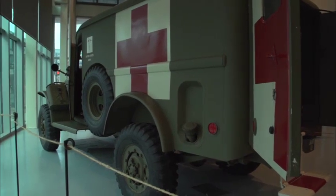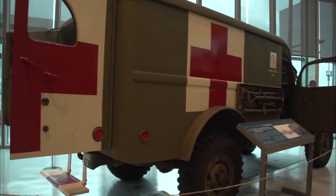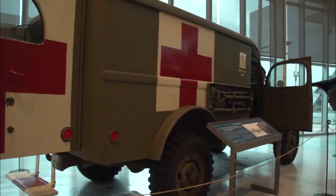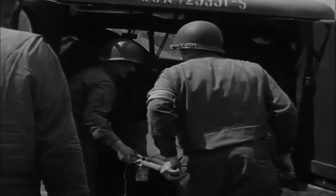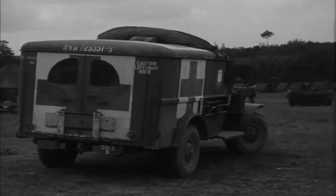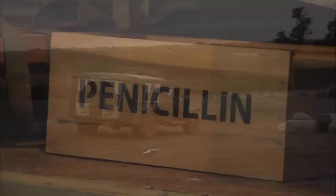Other things medical scientists developed in the years leading up to World War II were antibiotics and freeze-dried blood plasma. Medics on these ambulances carried sulfa powder to fight infections and freeze-dried plasma that they could mix with bottles of sterile water to make IVs. Toward the end of the war, patients could also be treated with penicillin.